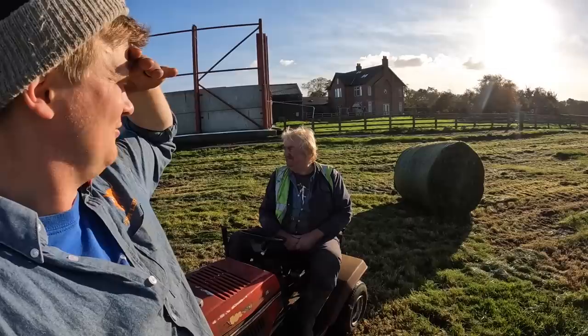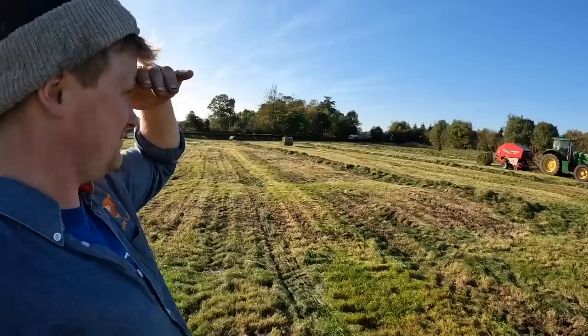40. 40 bales, is that what you're going for? 40. I've asked the YouTubers. Every run, there's a bale. Best thing for this field. It'll clean it up. So, the best thing, wasn't it? Best thing for the field.